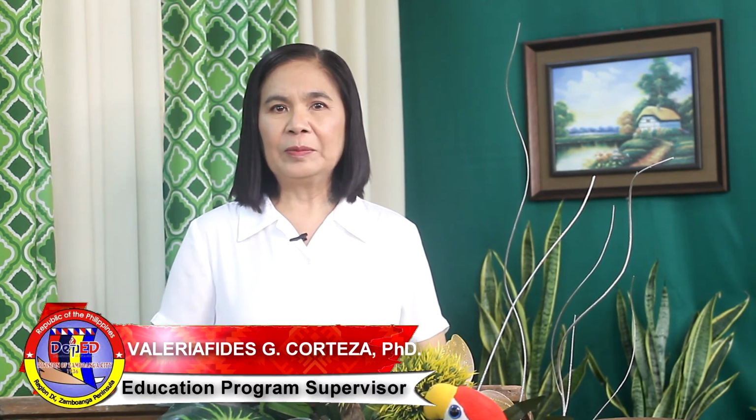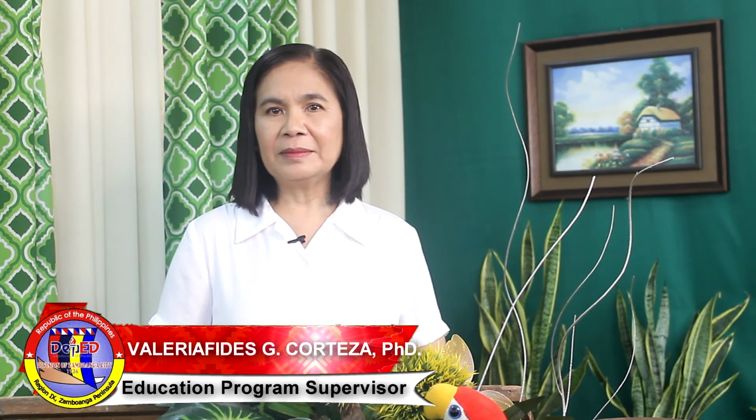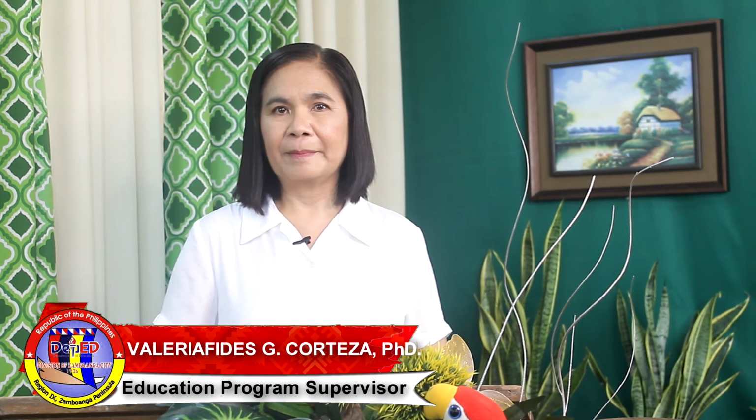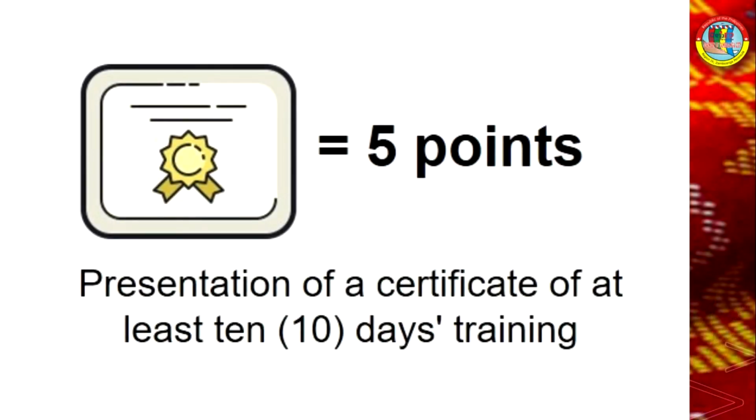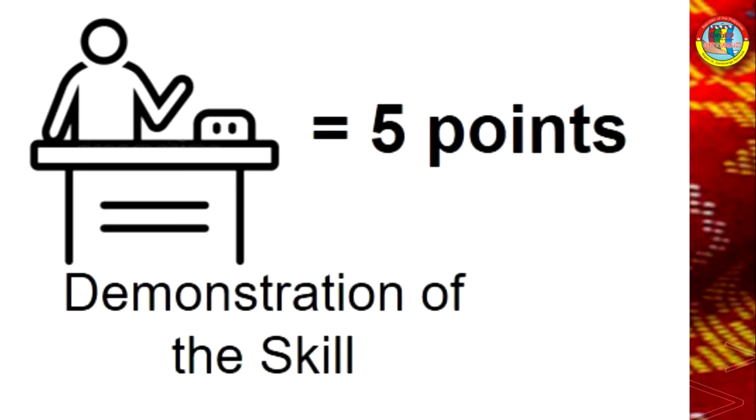Specialized training or skills development in fields related to the work, duties, and functions of the Teacher 1 position to be filled shall be given a maximum of 10 points. In the assignment of points, the following should be met. Presentation of a certificate of at least 10 days training is equivalent to 5 points or nothing. Demonstration of the skill is equivalent to 5 points or nothing.